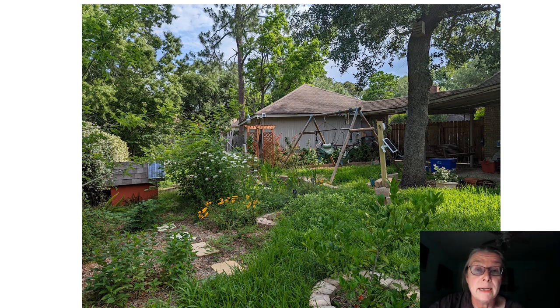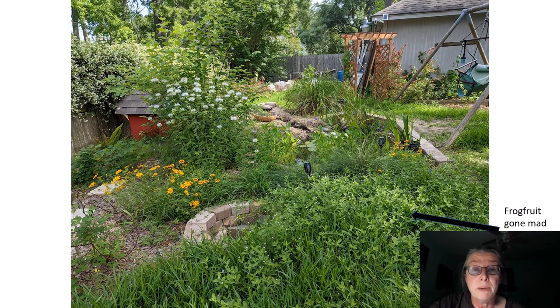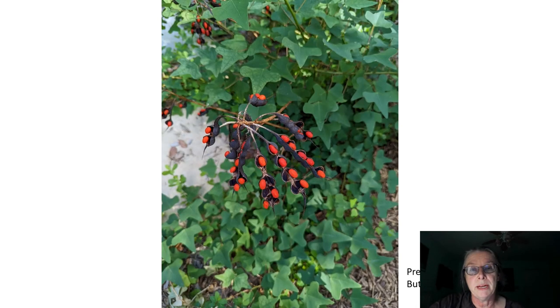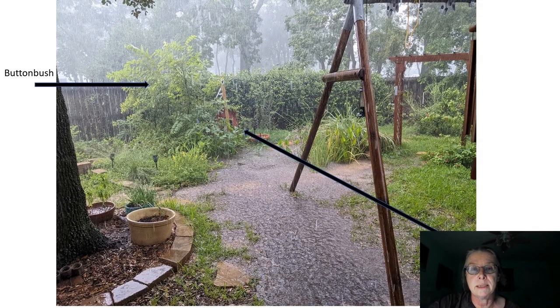I did put in a couple of coral beans. I think those might have been a mistake. Oh, there's a frogfruit going absolutely mad. Here's the coral bean. As you can see, we didn't get a picture of the blooms, but the blooms are pretty and the seed pods are extremely attractive. But we're wondering whether it's a mistake because it does grow so vigorously and it is so thorny. We have to keep cutting it back, or when we're trying to weed around it, we end up getting scratches on our hands.